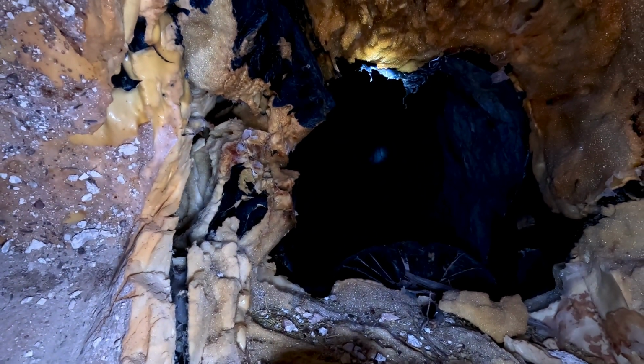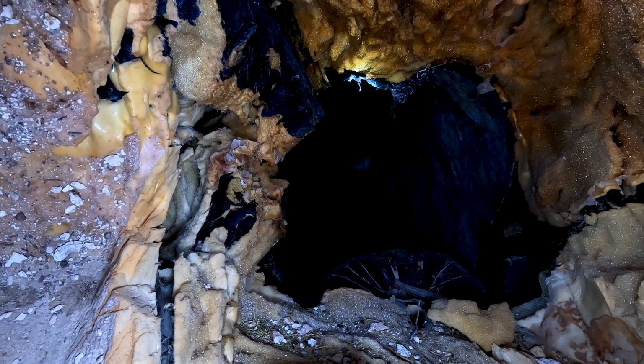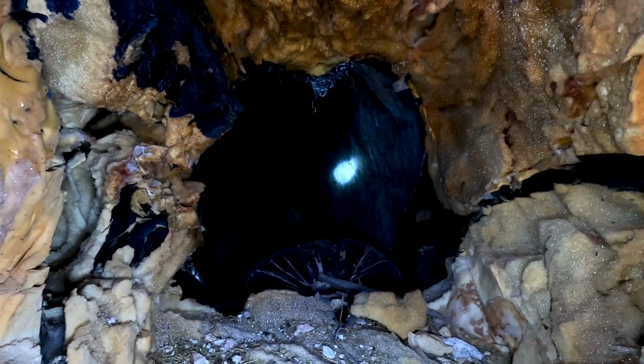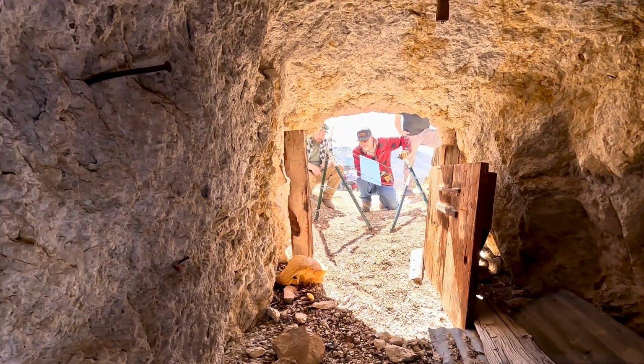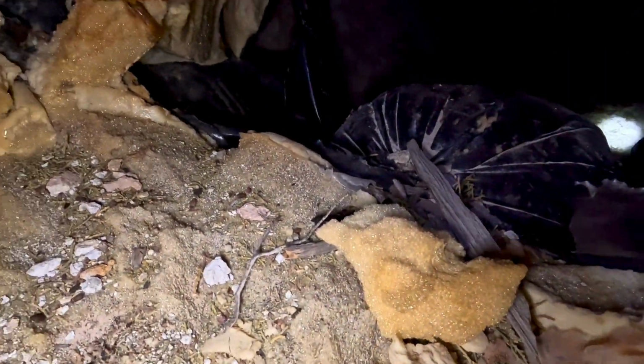Looks like somebody cut through it. There you go. Run that light in here. So I don't know. I don't think we're gonna go in here. I don't think it's safe. It smells weird. What do you guys think? I'm not going in there. We got 3 out of 5 no. Majority rule. All right, it's a no.